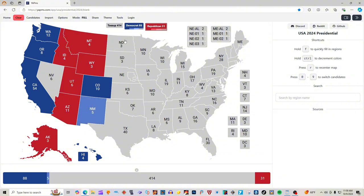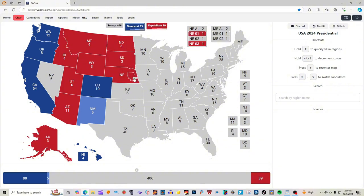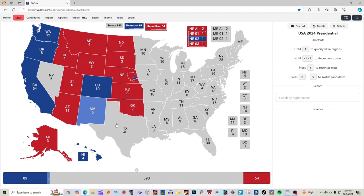North Dakota, with 3 electoral votes, is red for Donald J. Trump. South Dakota, with 3 electoral votes, is red for Donald J. Trump. Nebraska, the state, is red for Donald J. Trump. The first district is red for Donald J. Trump. The second district is blue for Kamala Harris. Nebraska at large, AL2, is red for Donald J. Trump. Kansas, with 6 electoral votes, is red for Donald J. Trump. Oklahoma, with 7 electoral votes, is red for Donald J. Trump. Texas, with 40 electoral votes, is light red for Donald J. Trump.